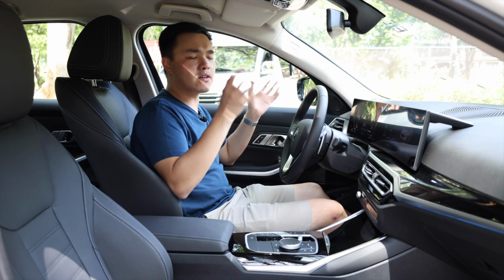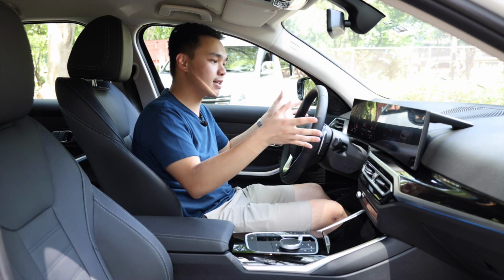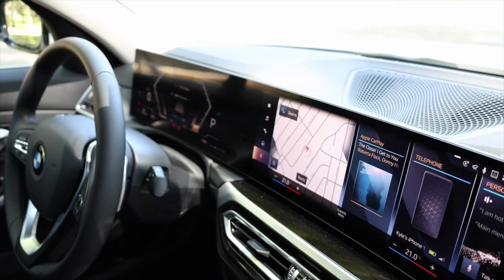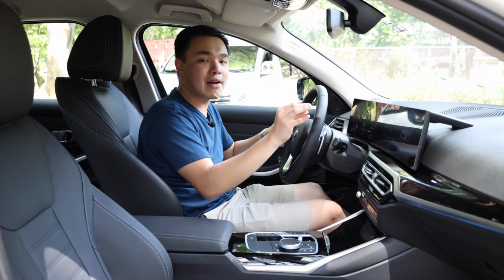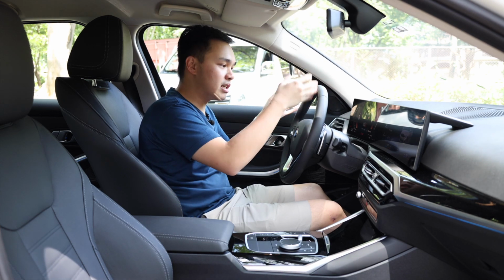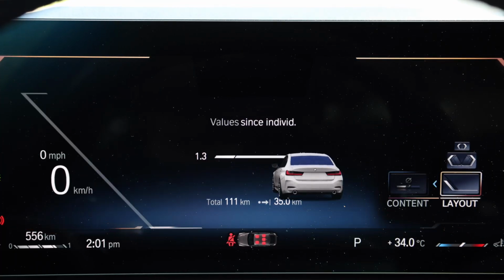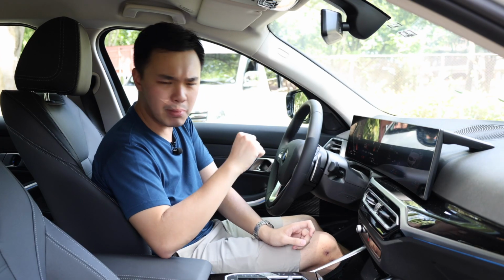And the biggest update for this generation of the BMW 3 Series is the dual screen setup. Not only is it a dual screen setup, but this also comes with a curved display. The response is amazing, and the graphics are also top notch. Right here on the left side, you have your instrument cluster. It's all digital, and you can also customize it in a couple different modes. And towards the center is an equally sized, almost, I think it's a little bit bigger.